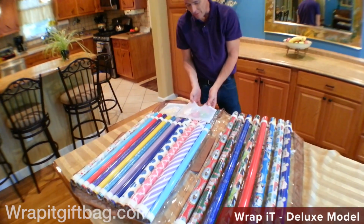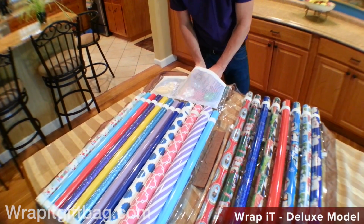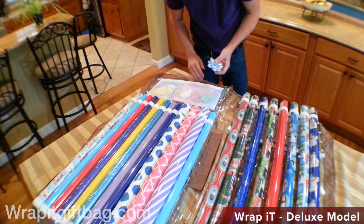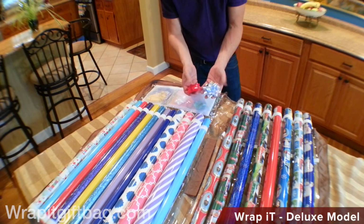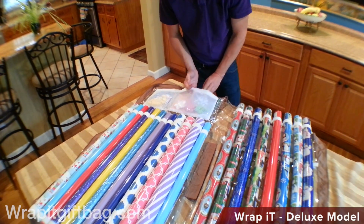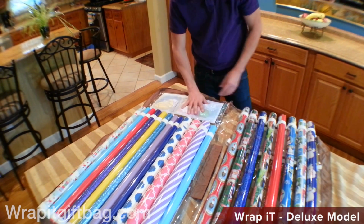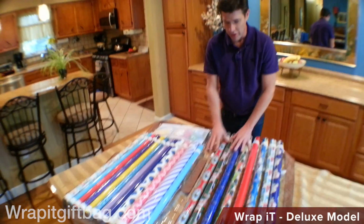Now, on the top of the Wrap-It, we also have expandable mesh pockets. You can see my fingers going through this. And what that does is keep your bows protected. So we have a bunch of bows in here. You can see that they're in great shape. They're not crushed. And we all know we like to save a couple of bows after we get them on presents so we can reuse and recycle them. There's also another pocket over here. Again, if you're not using the jumbo rolls, it gives you double the capacity.